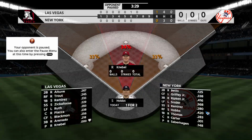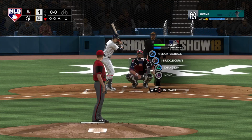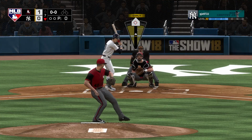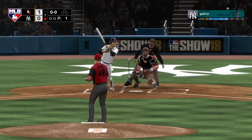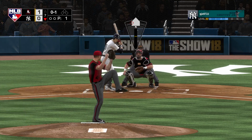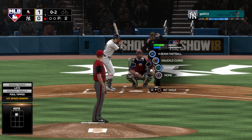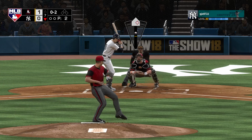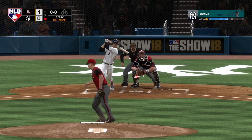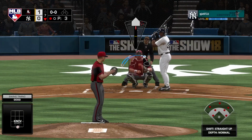They haven't been able to score. Now pitching, Corey. He's set and the pitch. Now this is chopped, fouled at home plate. It's 0-1. The 0-1 pitch. Fouled off. And the knuckle curve that time. Got him swinging, and that's the first out.